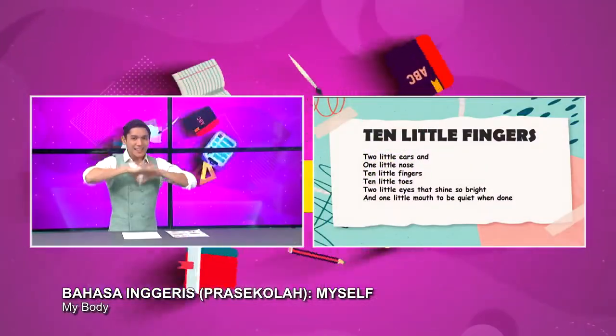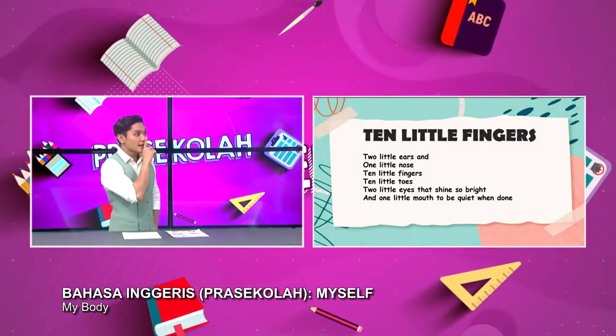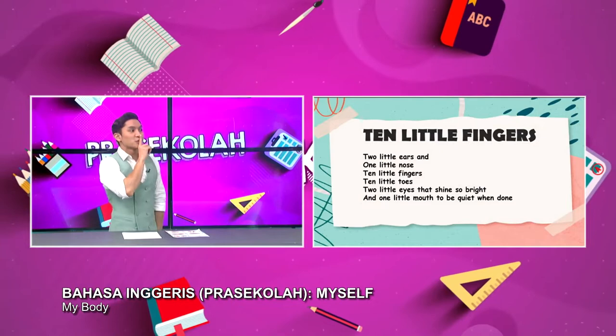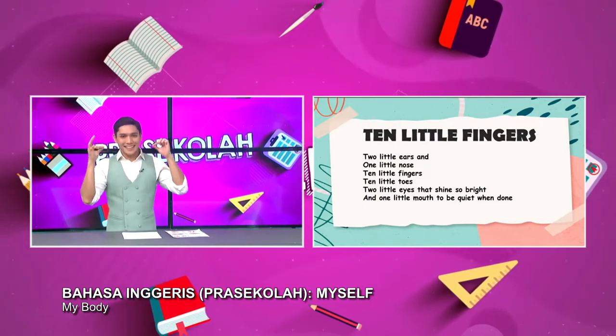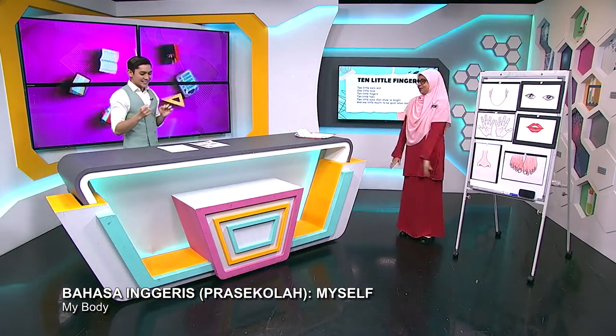Two little eyes that shine so bright. Very good. And one little mouth to be quiet when done. Very good. Well done, Hanif. Thank you. Thank you, Teacher Rahma.